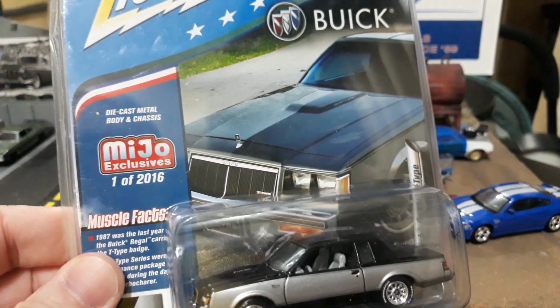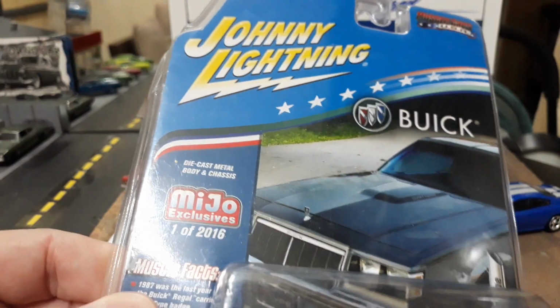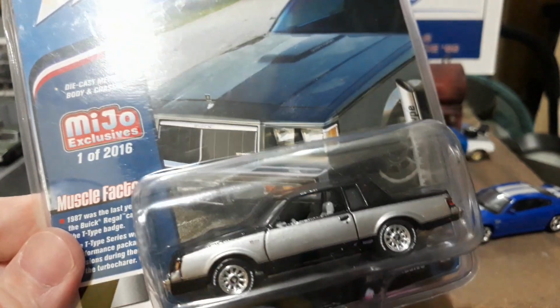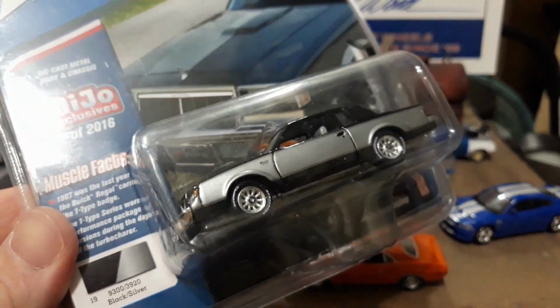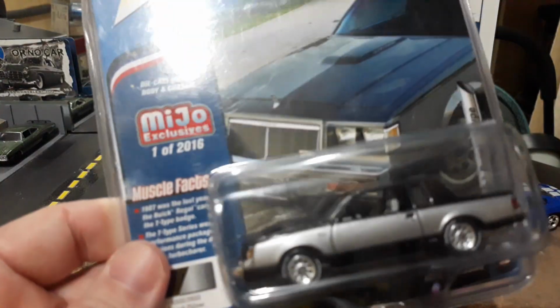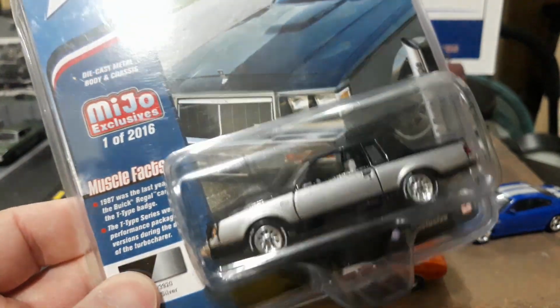I had another one that was loose that I did, I think, a review on in my Buick video, but I'm not sure if I showed this to you guys or not, or if it was just a Grand National. So anyways, limited production, one of 2016. And maybe that may be the year that it was released. Let me check it out here and see if I can find the copyright date quickly. No, it's 2018 actually, so I was right. It's 2018 release, so that 2016 has no significance. Then I guess that's just a number they picked. I'm sure there's some significance behind it, but not because it's the year of release.